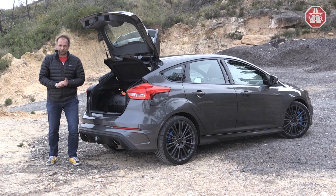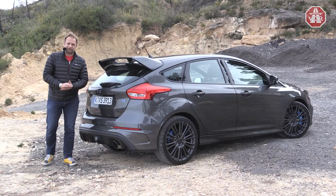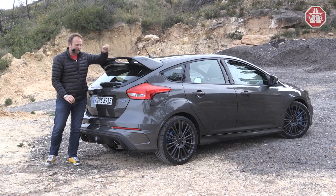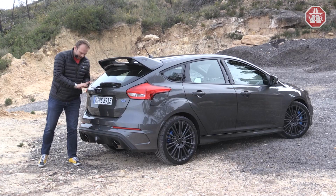Yeah, so far so good. We can load up to 496 kilograms inside the Ford Focus RS, which equals 1,093 pounds, of which we can store up to 75 kilograms or 165 pounds on the roof. So far, there is not a way to install a hook on the Ford Focus RS.